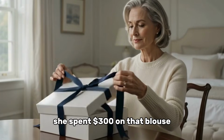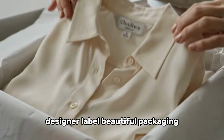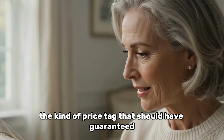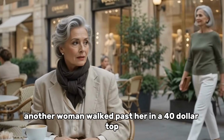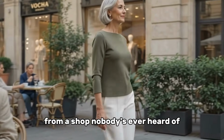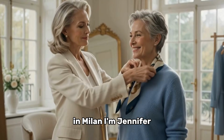She spent $300 on that blouse, designer label, beautiful packaging, the kind of price tag that should have guaranteed elegance. And somehow she still looked frumpy. Meanwhile, another woman walked past her in a $40 top from a shop nobody's ever heard of, and she looked like she'd just stepped off a runway in Milan.